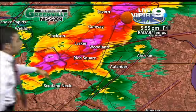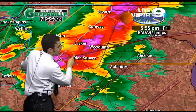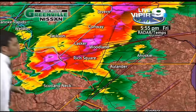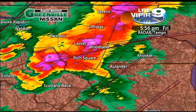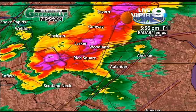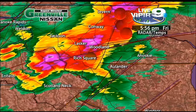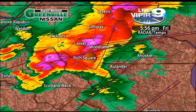But the one that they're talking about is this one that's about to cross into Northampton County near Rich Square, Lasker, Woodland, coming across the Roanoke River here in the next couple of minutes. So be in a safe place. Rich Square, Woodland, Lasker, crossing Highway 158 here probably in the next 15 minutes or so as it comes up towards, say, Murfreesboro and Conway, Severn, as we continue to push this up towards the north and east.